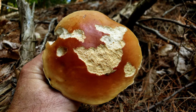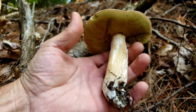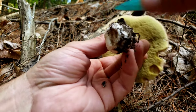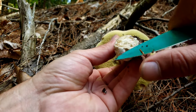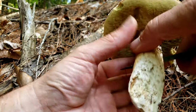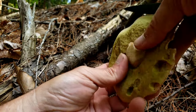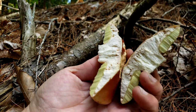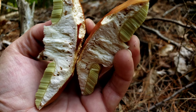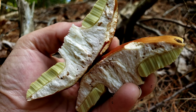A little slug bitten on the top, not bad. It's really meaty. Let's see if there's any buggies. Oh, buggies. Wow, they destroyed this. That's too bad. That's a good looking one. Yeah. See all the bugs? They get to it fast.